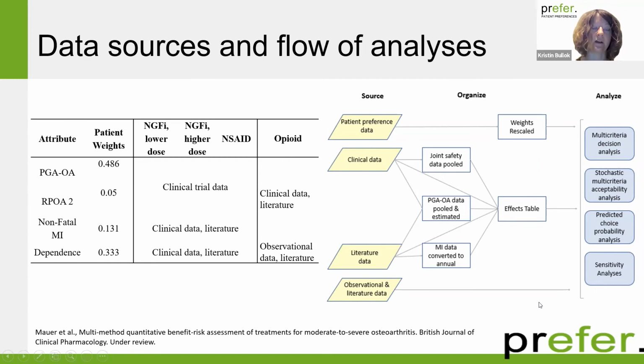Also, the treatment characteristics or the attributes shown on the left side of the table are ones already described before. So the beneficial characteristic is represented by PGA, Patient Global Assessment, for symptom improvement. And then there's a risk for each treatment class, as previously described. So RPOA is the severe joint problems, and then of course non-fatal myocardial infarction and dependence. So then what we do on the right is organize these data, combine them into an effects table, and then essentially conduct our analyses. So for those who are more technically oriented, you'll see that the main analysis is multi-criteria decision analysis. And then the other types of modeling that we used for sensitivity analyses are also shown in this diagram. And of course, I'll go into the data on this briefly too in the next slides.